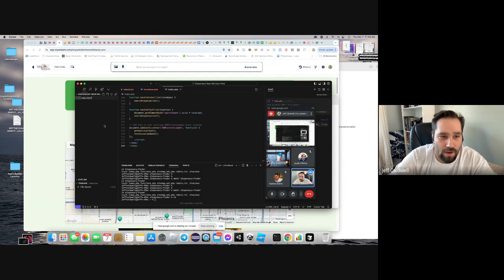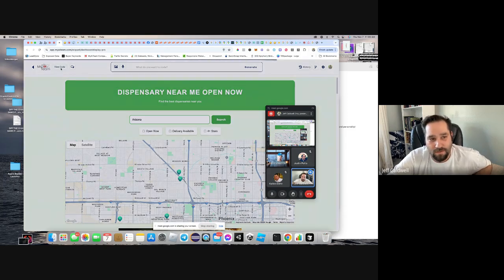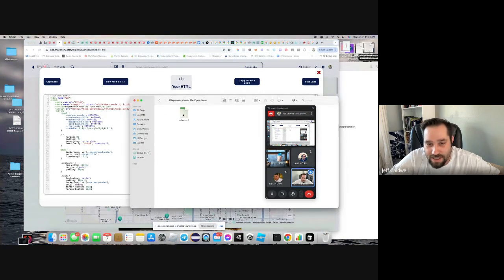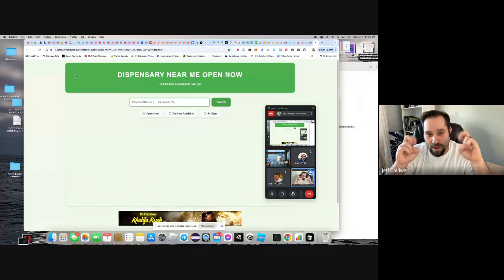Okay, so that's all I actually have, right? So if I click on view code right here, and I click on download file right here, this is going to download an index.html file. That's all this is. So imagine if I downloaded it and I put that file right here. You see how it says index.html? If I click on this, it's opening up a local website.